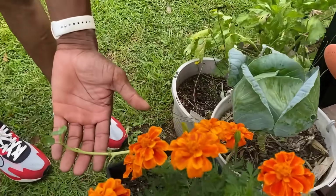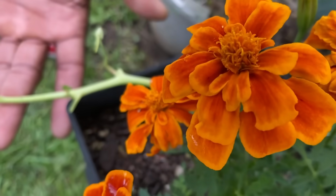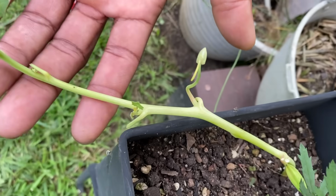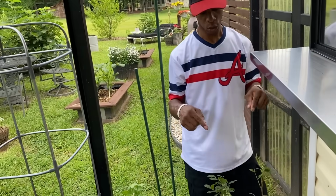This here is one of our nasturtiums. And all I did was just cut this off and put it into the soil. So if you want to propagate your nasturtiums, just cut them off, stick them into the soil. It's just that simple.